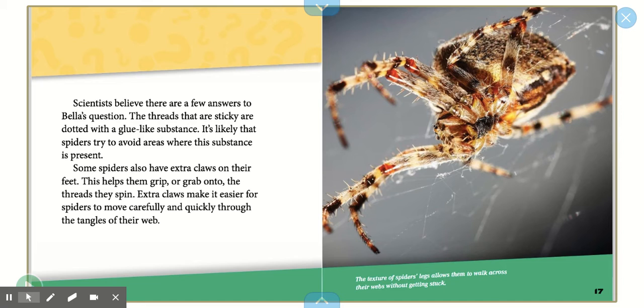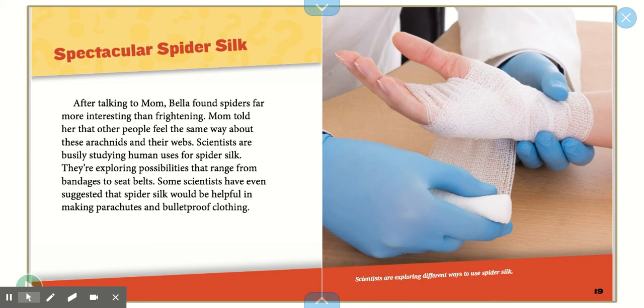Scientists believe that there are a few answers to Bella's question. The threads that are sticky are dotted with a glue-like substance. It's lucky the spiders try to avoid areas where the substance is present. Some spiders also have extra claws in their feet. This helps them grip or grab onto the threads they spin. Extra claws make it easier for spiders to move carefully and quickly through the tangles of their web. The texture of spiders' legs allows them to walk across their webs without getting stuck.